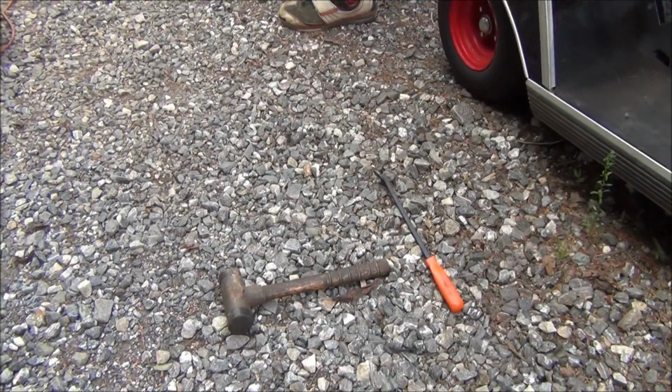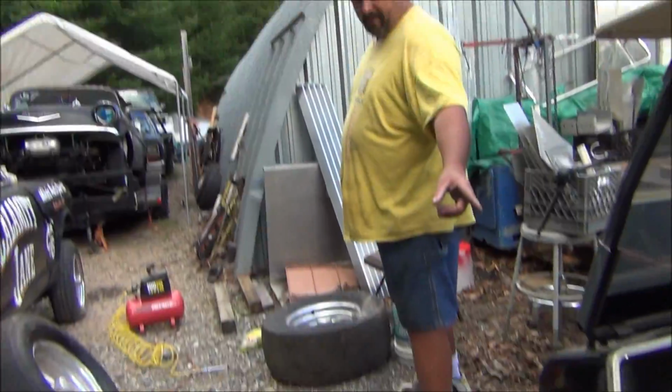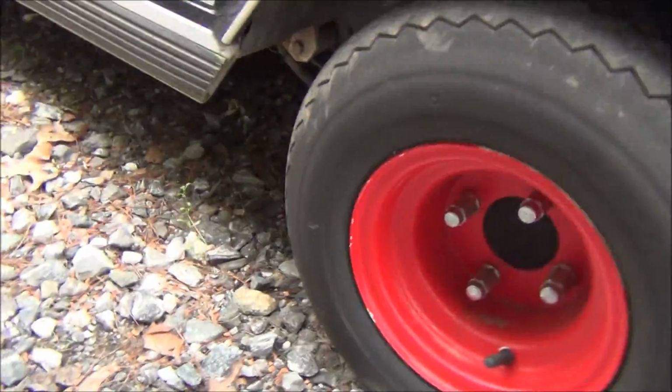But these are our tools. A hammer and a flathead screwdriver, a pry bar, and another flathead. And I tell you, the mattress plate made of spacers. Yeah, this was Kerry Fox's. We got another plate for him.